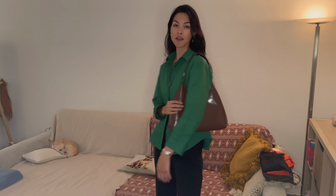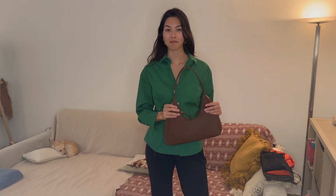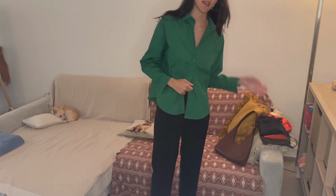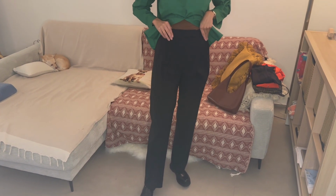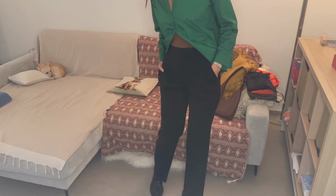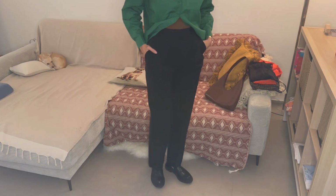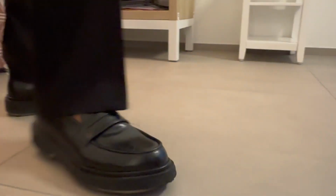So here we have the green shirt, which I've styled with a brown bag by Far. I got it basically new, but secondhand from a girl who bought it and didn't want it. And these pants that have become a total staple of mine here, they are from Hugo Boss. They're 100% wool. A little bit itchy at the beginning, but after a couple of wears and a wash, all good. And these black loafers here from Adieu Paris.